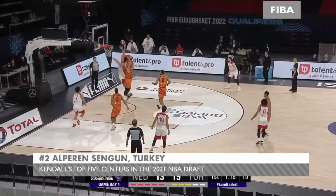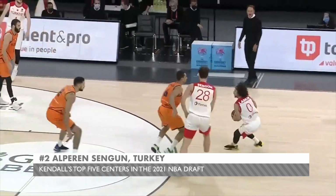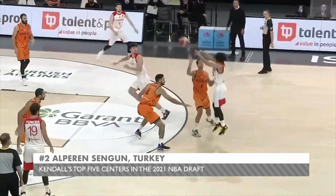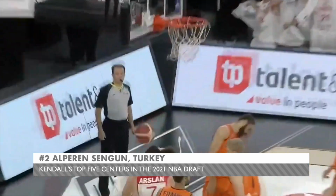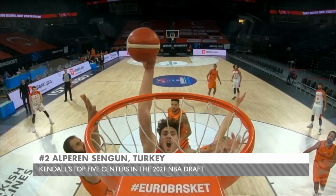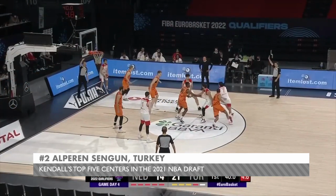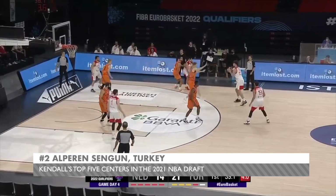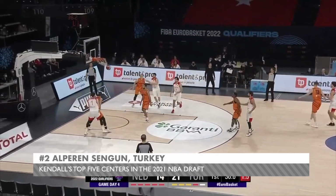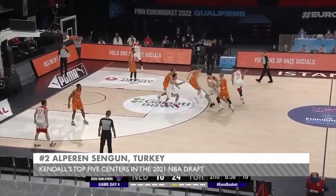20 and 10. I mean, the guy is super productive. He has tremendous skill in the post. You mentioned the tenacity on the boards. Really, really tough player. And I feel like there are concerns defensively, no doubt. And you talk about his lack of size, but I think he's a strong kid, and he's also a tough player. So I don't think he's a guy that's going to be a pushover defensively.